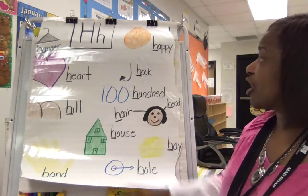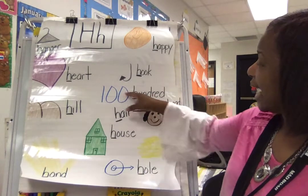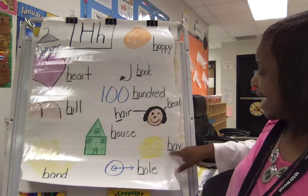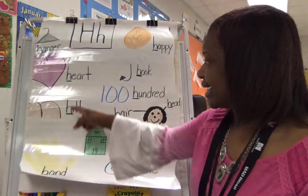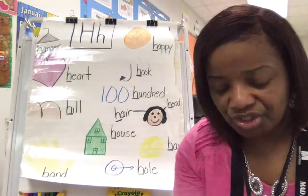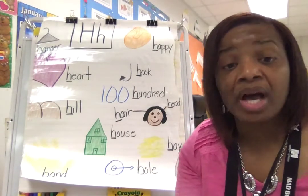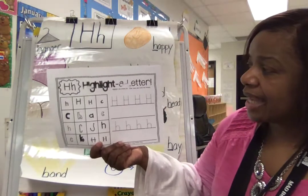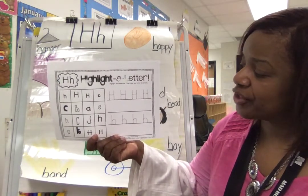Let's look at our H chart. Say happy, hook, hundred, head, hair, house, hay, hold, hand, heel, heart, and there's a hanger right there. Awesome job. Tons of things that began with the sound.